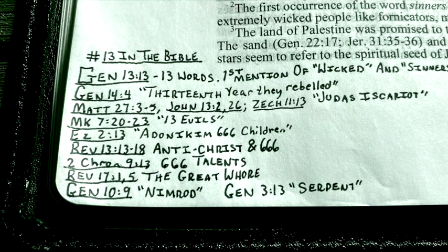Church of Satan, that's 13 letters. The Antichrist, 13 letters. Judas Iscariot, 13 letters. New World Order, 13 letters. Don't Tread on Me, 13 letters. Janus Jambres, the two magicians that went against Moses, that's 13 letters. Jacob's Trouble, 13 letters. Sodom Gomorrah, 13 letters. Wicked Sinners, 13 letters. Fire Brimstone, 13 letters.